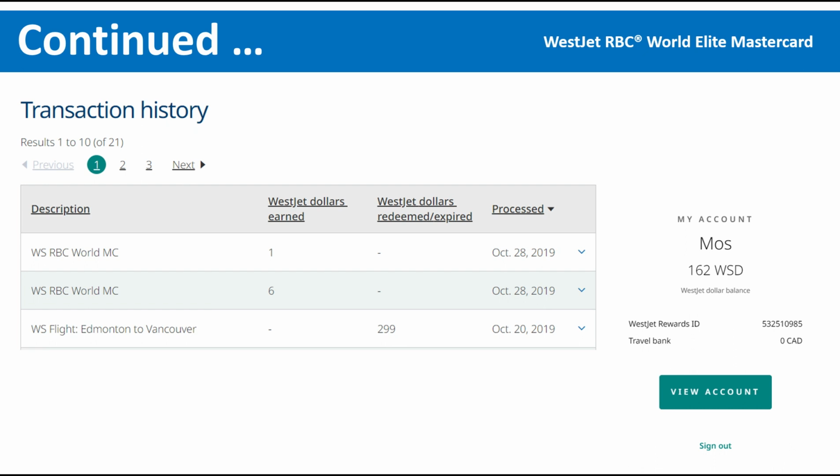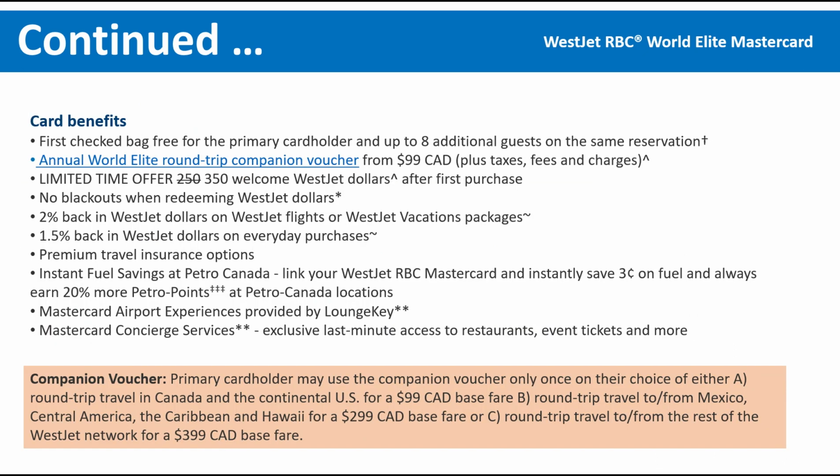After that, I still have 162 WestJet dollars left. Full disclosure, I've already actually used my WestJet dollars in the past. Ever since I've opened this card, I've earned and accumulated points, and I've used them at the right times that I see fit mostly. Quick summary of some of the other benefits of this card. You can use it for any day-to-day purchases, and in fact, you earn 1.5% back in WestJet dollars.